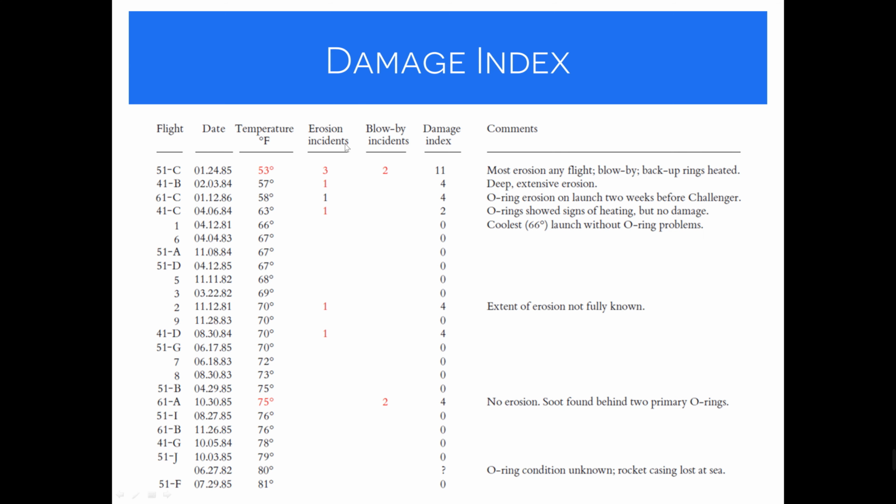So what Edward Tufte did, after the fact, of course, was make this kind of chart, this kind of table here. First of all, he ordered the flights by temperature, in reverse order: 53, 57, 58, 63. All of the flights before the launch, right? Order them by temperature, because the temperature is the one that's in question. That is what you want to order things by.